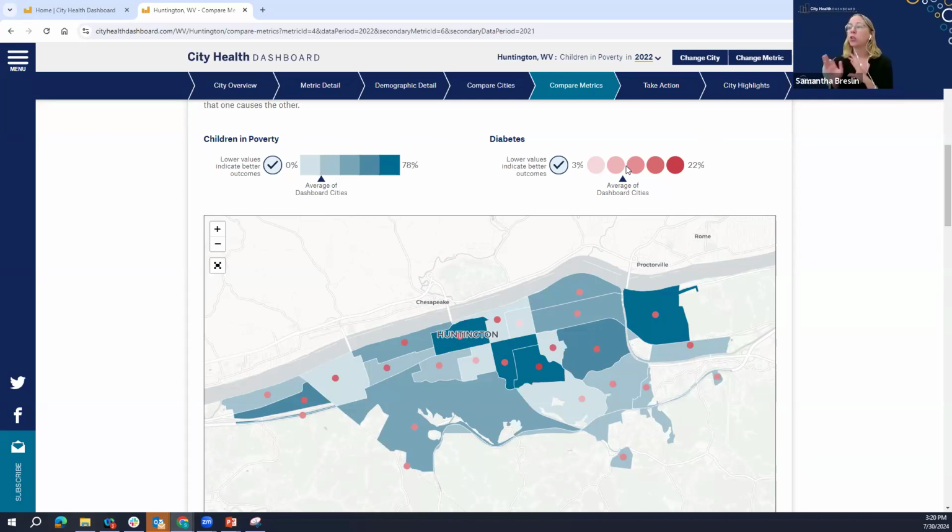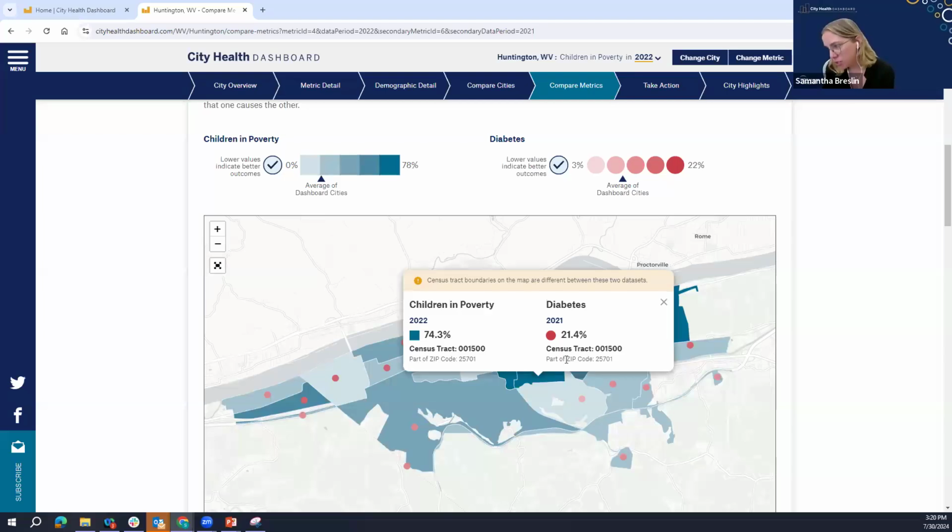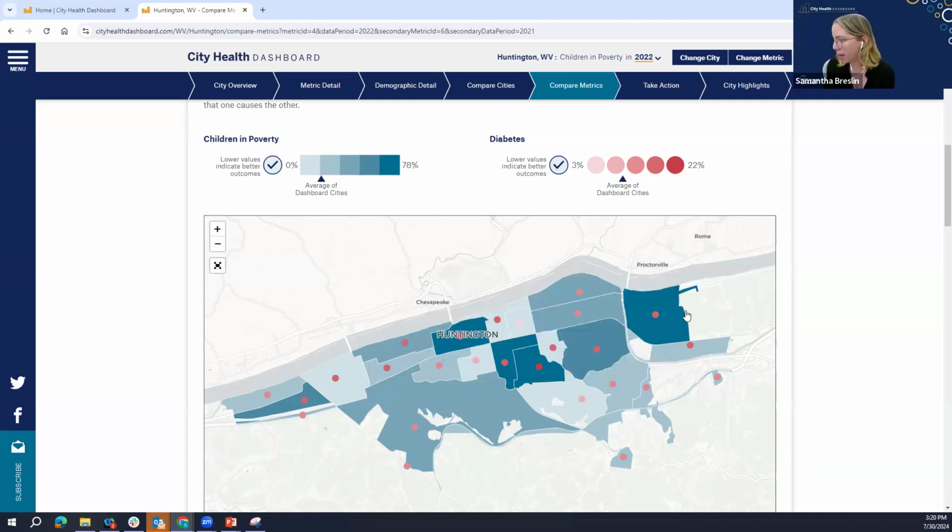But again, better values are indicated by lighter colors, and poorer outcomes are indicated by darker or deeper reds. So you can see in quite a few of these neighborhoods, as we might expect, where children in poverty is higher, diabetes rates tend to be higher. And so you can click in again to each one of these neighborhoods to see more about each of those metrics and how they compare.